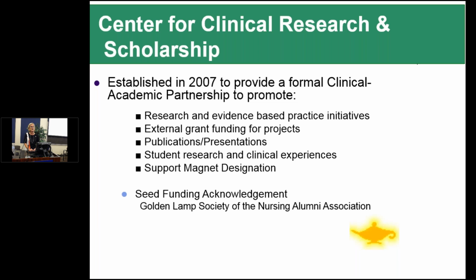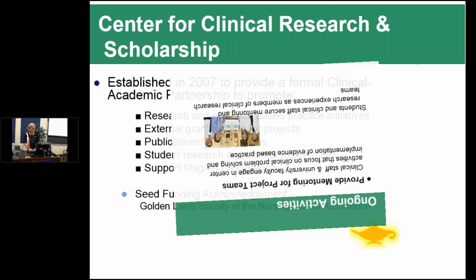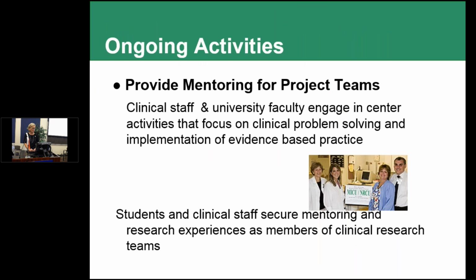So there are incentives for people to propose clinical projects that will be done in the institution, and we also pair up our residents, our fellows to get research experience, as well as our students at the university. So we provide mentorship to our teams. This is showcasing one of our teams in the medical ICU. That's actually Ellen, Alpern, and Katie with Dr. Gurga, and one of our clinical staff nurses, Amanda.